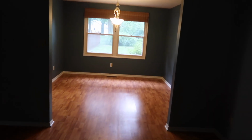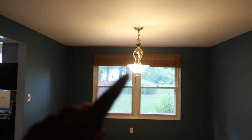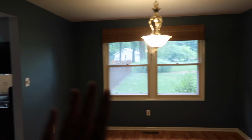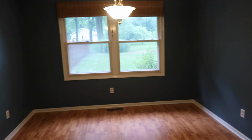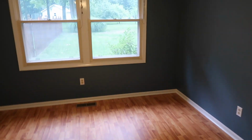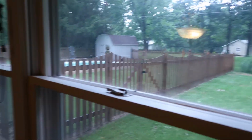And then it goes right into the formal dining room, which I already ordered new light for that. And like I said, everything is gonna be painted pretty much all white just to start, just like for a fresh start. We'll have a table and a rug here. And then really pretty view to our backyard. I'll show you that more.